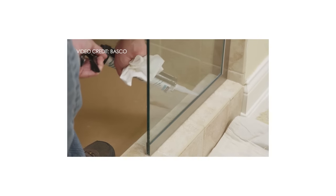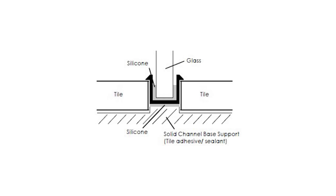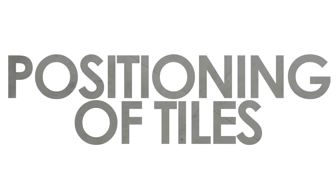Of course, the laziest and easiest way is to simply use exposed U-channel or clips, and as most of us are familiar with, usually this silicone caulk will turn moldy over time. However, a recessed U-channel will give a more refined finish, and the absence of silicone caulk means lower mold maintenance. Number 5. Positioning of tiles.